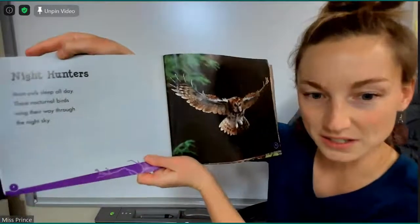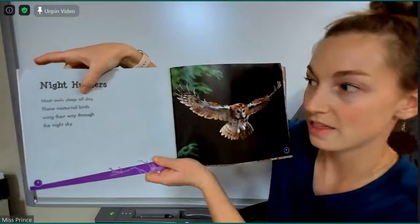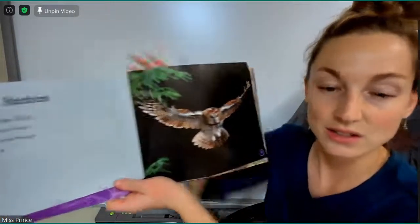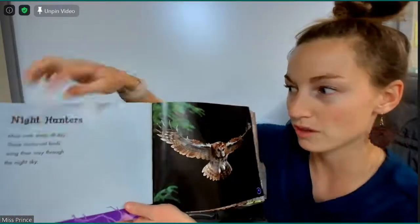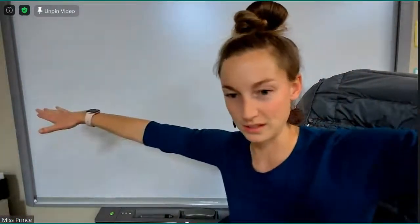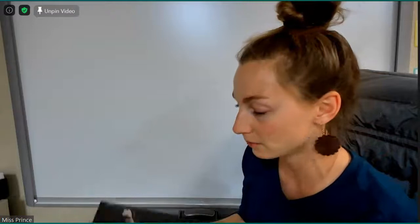Night hunters. Most owls sleep all day. These nocturnal birds wing their way through the night sky. So if I wanted to talk about this part here, wing their way through the night sky, I could use my arms and kind of show that I have wings, just like the bird. So I could say, wing my way through the night sky. And then that would help the story come to life even more. Let's see if we can do it on another page.